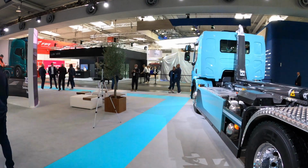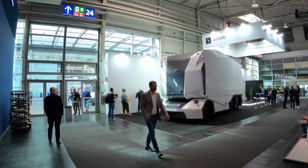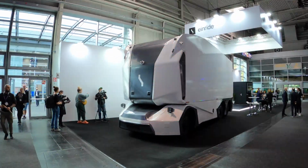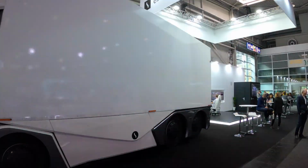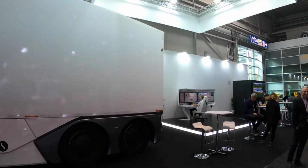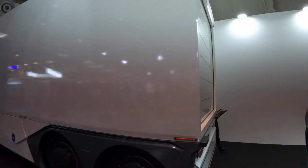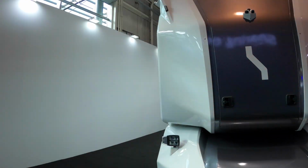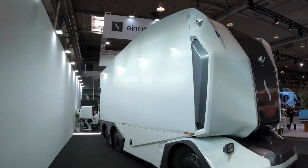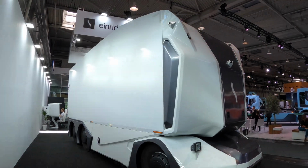at IAA 2022. Next up we have Einride, driverless. And so you can see this is all autonomous. This is Judge Dredd, Fifth Element stuff. Very cool. All the cameras and all the radars and the lidars, etc. But there's no driver in here. Hopefully, maybe this is why Stavros doesn't like electric. The drivers are going to be all out of jobs. Is that the way it's going to be? Interesting to see.